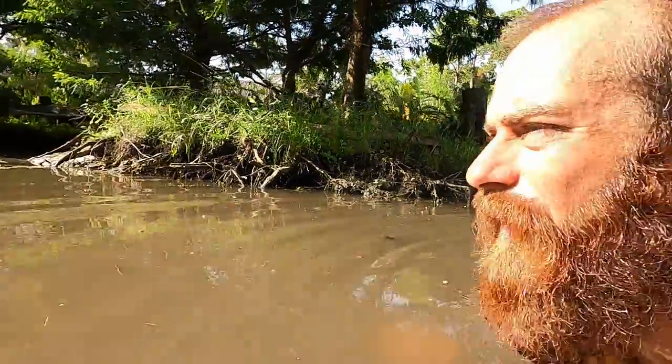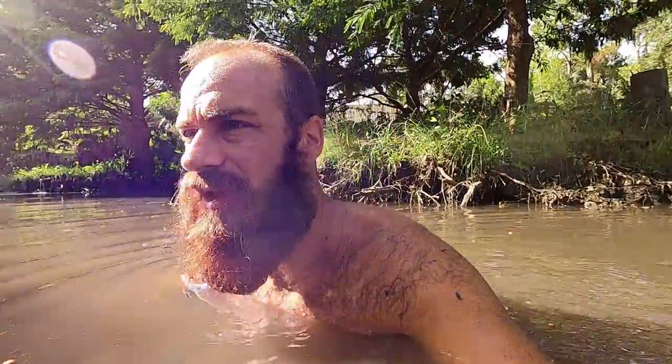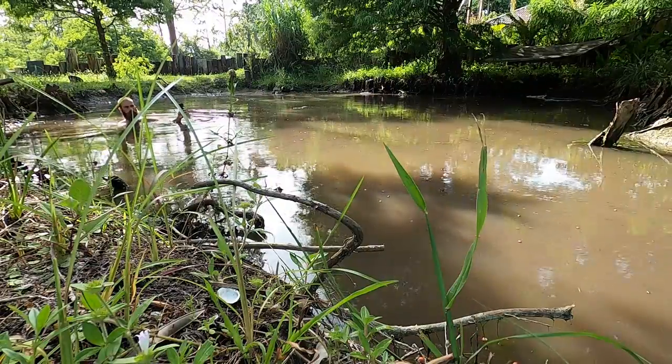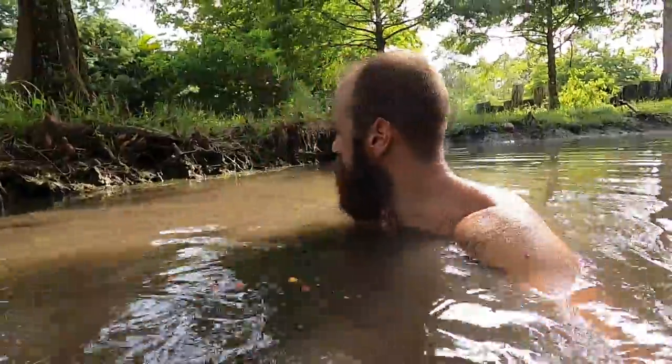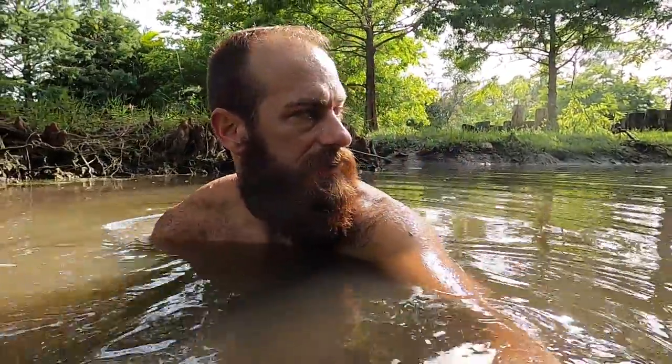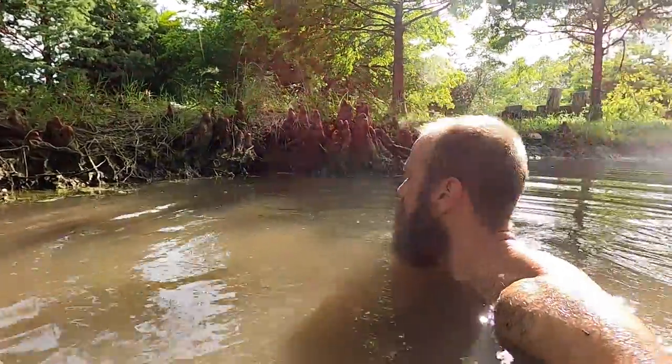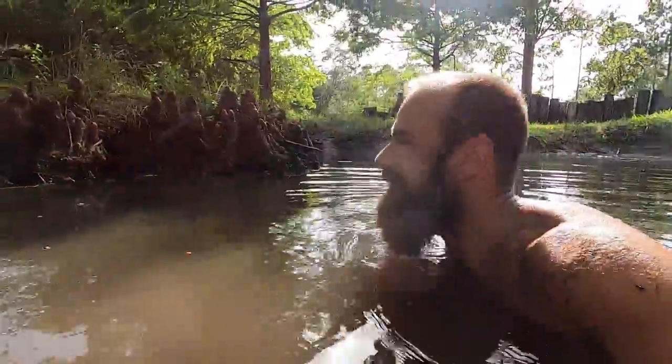But it just shows you how well they can hide, even large turtles like that. I must have passed over that animal a bunch of times while I'm here, but they're really good at hiding. Oh, that branch kind of went somewhere I didn't want it to go. Ouch. Ah, it's a fish. Oh, I'm sliding down.